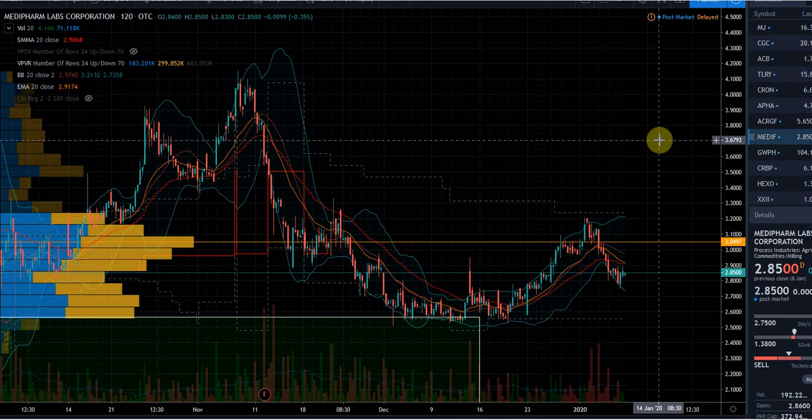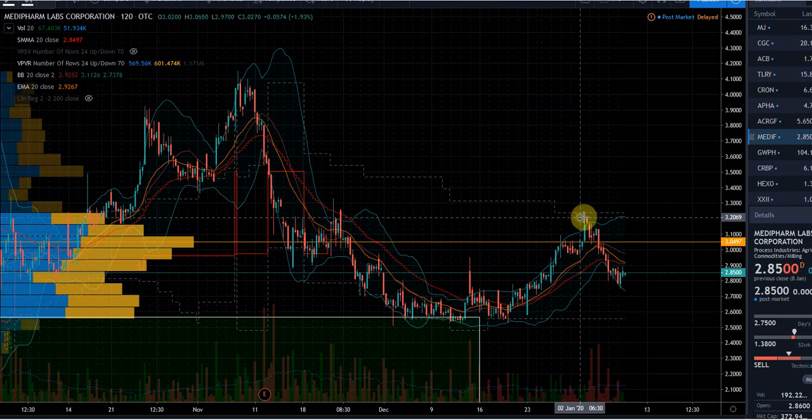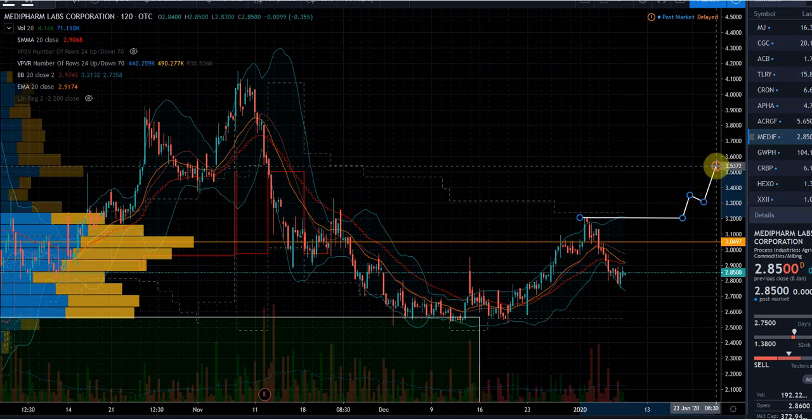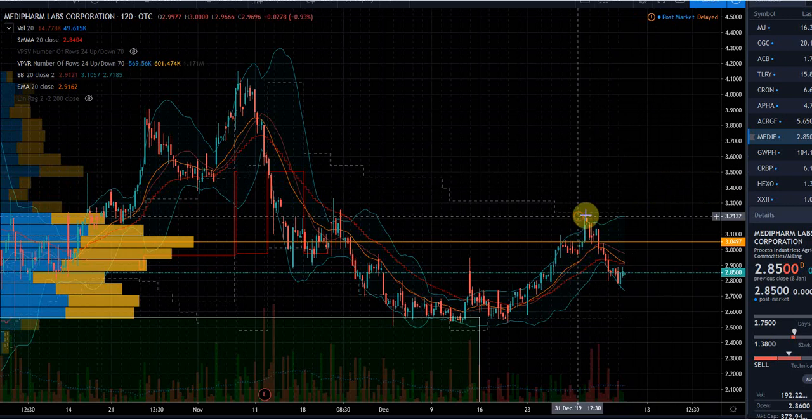Medif looks like a bowl in progress here, a cup and handle. So if I were to draw a line of upside potential, I would probably do this, fail here and then fill it here. So, whoops, what happened here? Anyway, I know what happened.